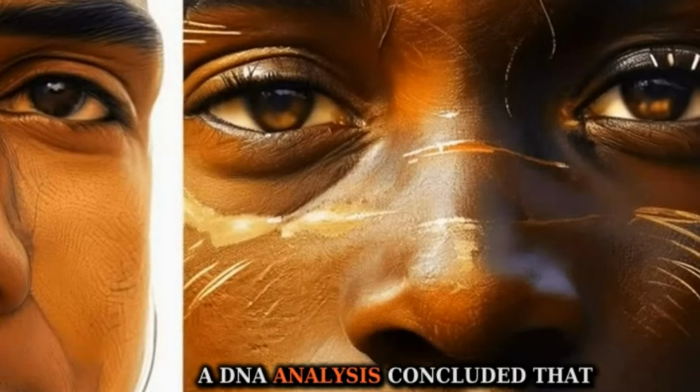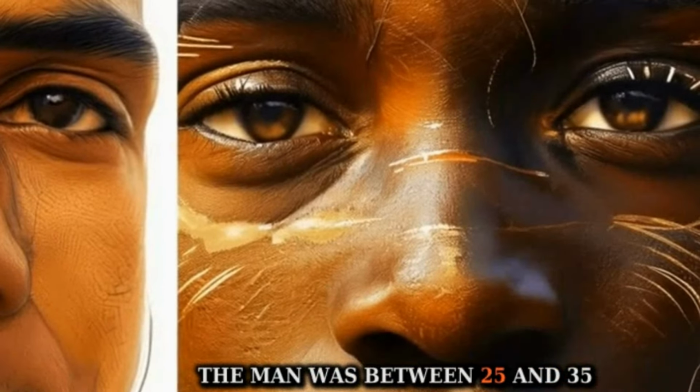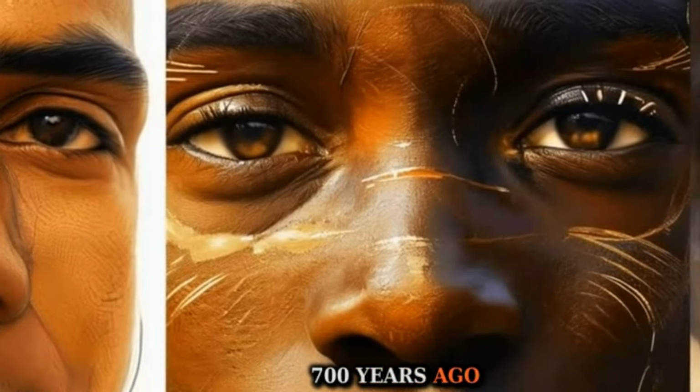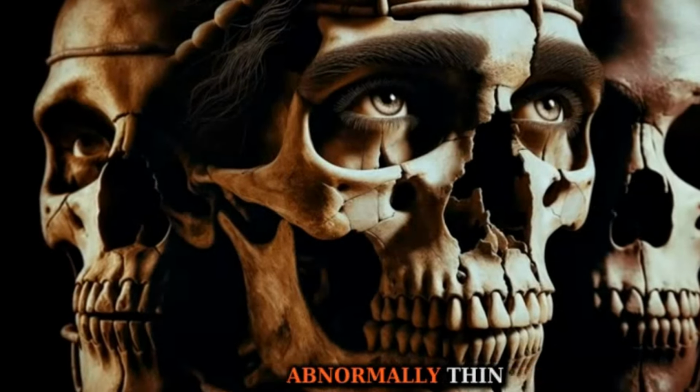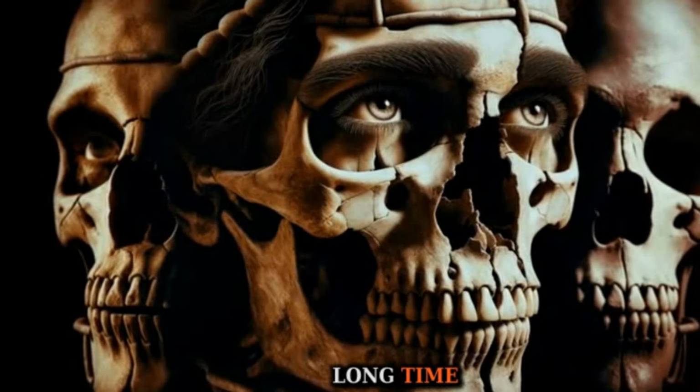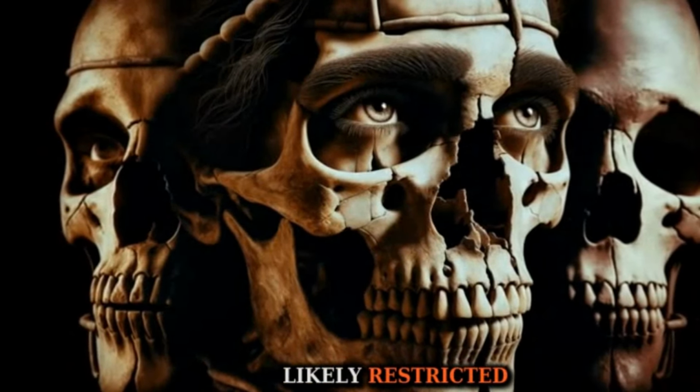A DNA analysis concluded that the man was between 25 and 35 years old when he died about 1,700 years ago. His leg bones were also abnormally thin, which hinted that he may have been chained to a wall for a long time, meaning his movement was likely restricted.